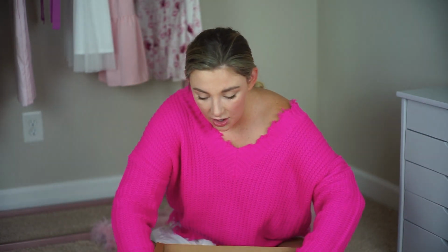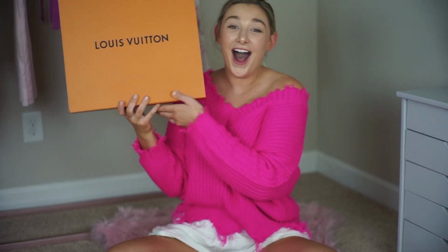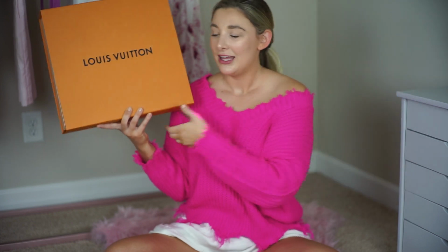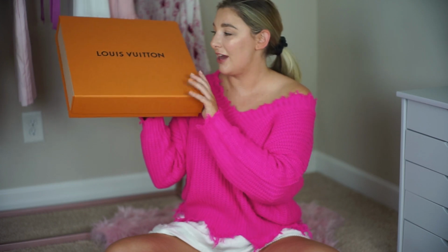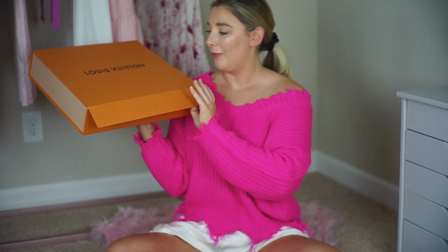And then this, oh my goodness, it's the bag box. I don't even want to open it. I just want to be in this moment forever. Oh my gosh, okay. Nice magnetic flip. I'm definitely gonna be keeping this box to store the bag in as long as it doesn't misshape it. Oh my god, oh my god.